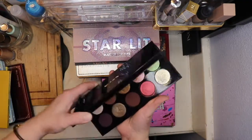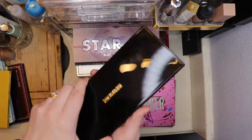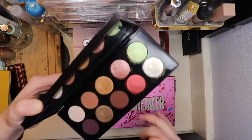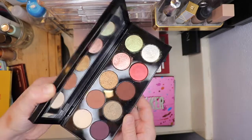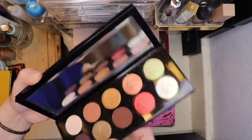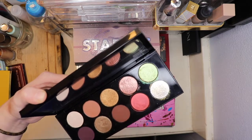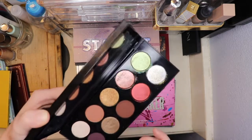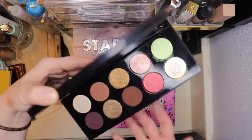Okay, the Bronze Seduction, the number 5, Pat McGrath. This is my only palette purchase of hers, and I sat on all of these palettes and the color stories for forever. I haven't even taken the sticker off of this, but I use this a lot. I really like it, especially the matte shades. Like this one I think is probably the best color story in my opinion. Yep.